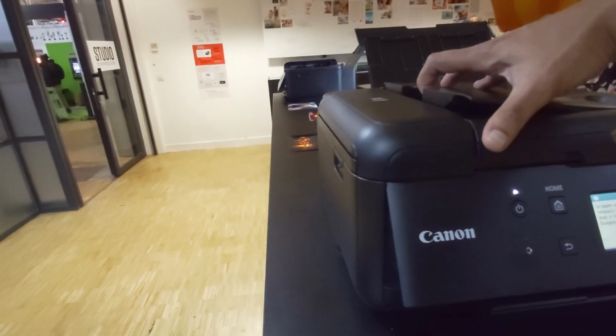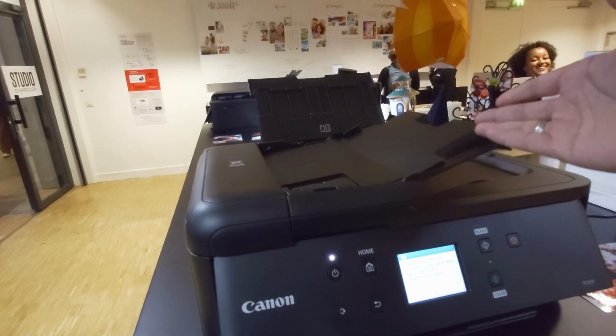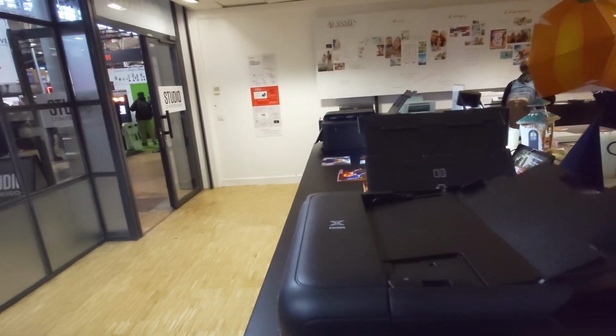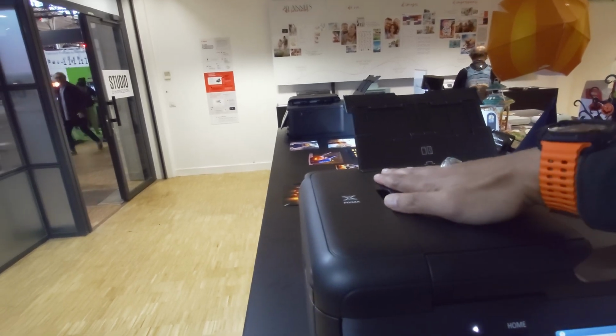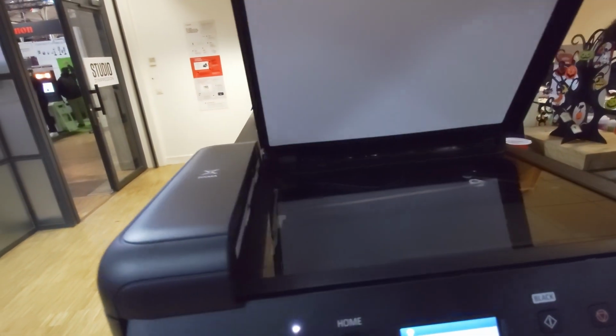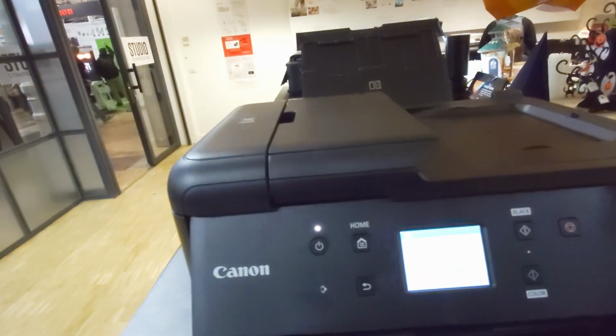TR7650. And it's just a regular workhorse printer that you have in your regular home. But this one also has a side loading mechanism that you can see right now on the screen, where when you want to do a bulk scan or bulk print, you can just put all those documents in the tray.